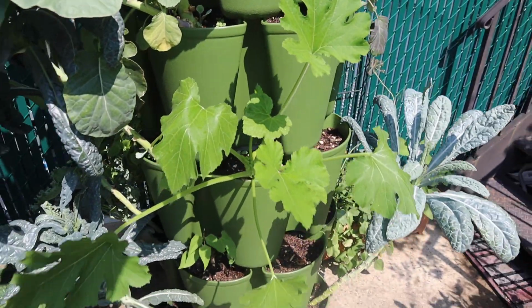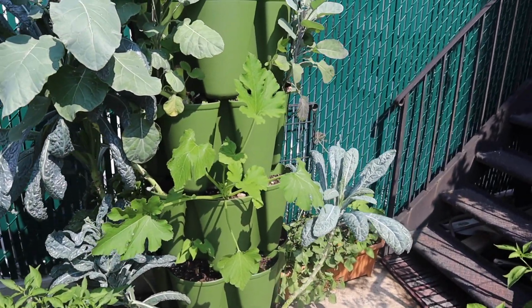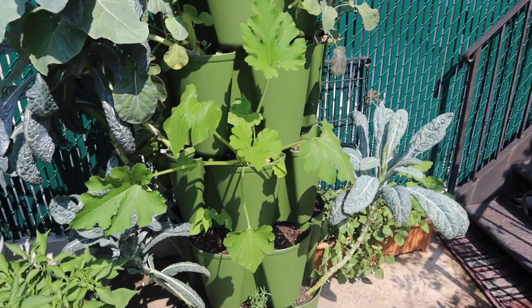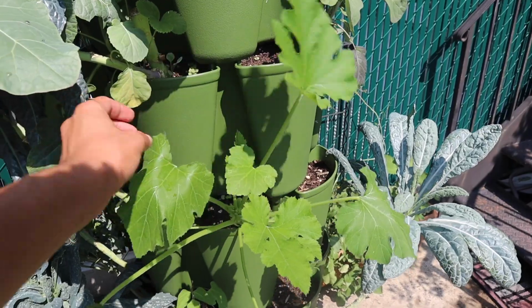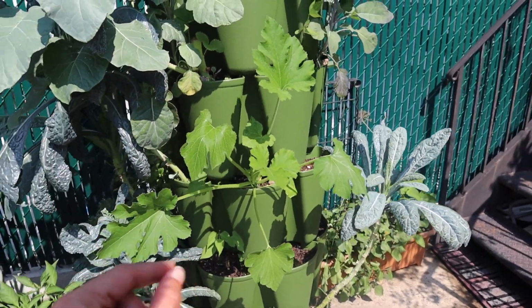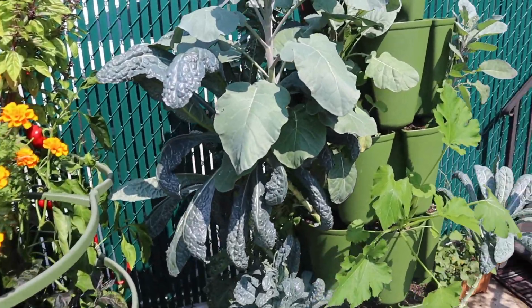This squash is looking nice. Remember how little it was when I was planting those beans? Just a couple leaves. Now it's starting to look nice and big. It's a compact variety, supposed to be compact for containers. So you'll see how much more that's going to grow. And this is going to be a green zucchini. Kale is still looking nice in there, and I'm very surprised by this broccoli.